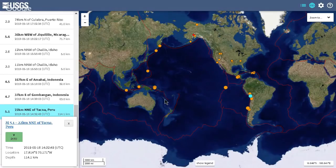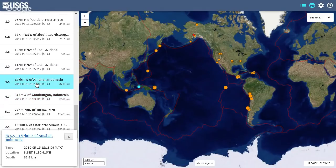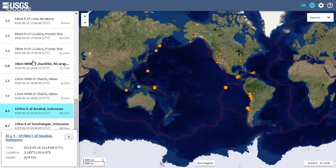A 5.1 at depth in Peru. Shout out Peru. Pretty big quake. Probably caused some damage. 4.7 in Indonesia. The farthest easterly quake we've seen there in a while. How about a 4.5, a 4.5 in Indonesia also.